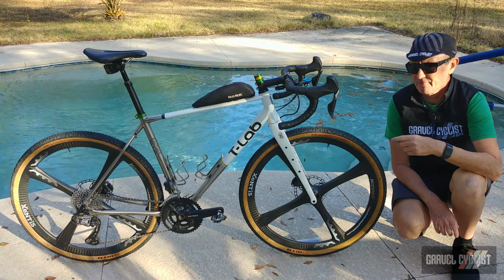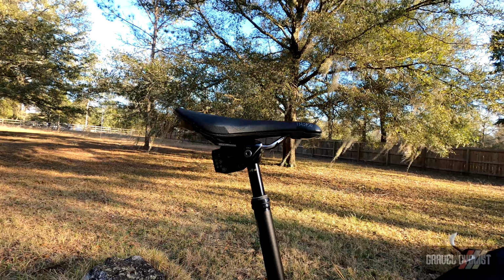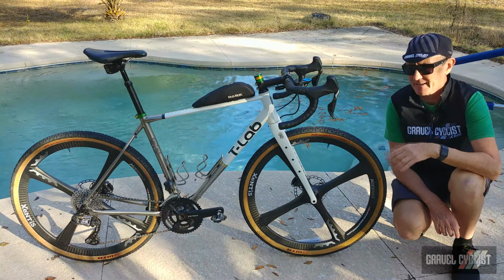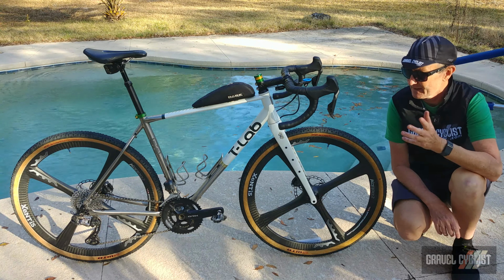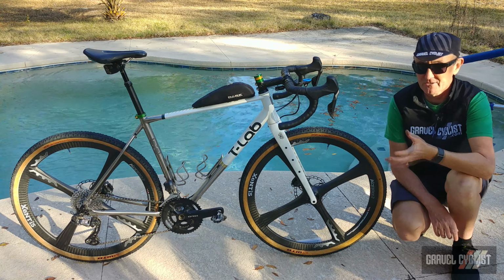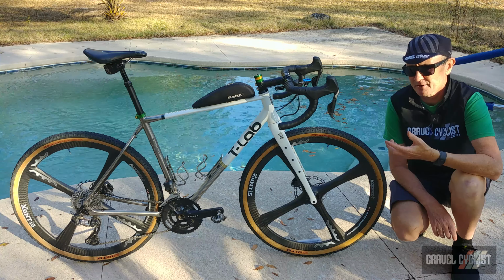So I leveraged off of a RockShox Reverb AXS dropper seat post, and that is wirelessly activated. It has 50 millimeters of travel, which isn't a lot, but enough to make a difference. And well, it's designed to work with SRAM systems, isn't it? So I've got a Shimano drivetrain, Di2, and a RockShox seat post. How does that work?